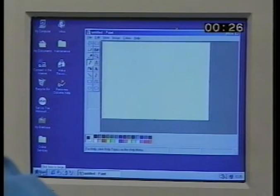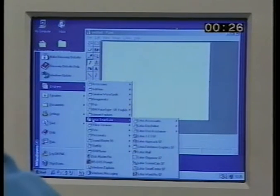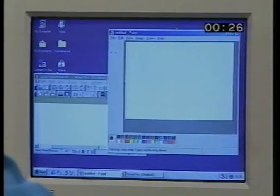From the Start menu, we can choose Programs, Lotus Smart Suite, and from this group of programs we'll choose WordPro, which is a word processor. Now I'll open WordPro with a blank document ready for us to work on. There it is. Now I can resize the windows so that I can see both the Paint program and WordPro. And WordPro at the moment appears in front of Paint.